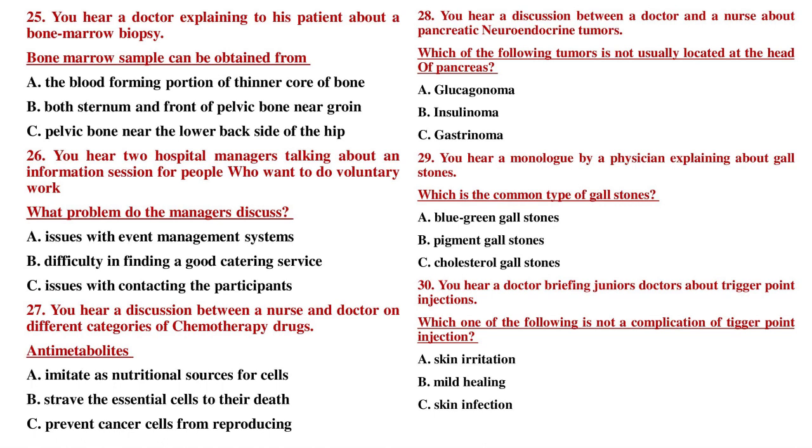Trigger point injection. Often muscle spasm prolongs and doesn't respond to regular treatments like ice and heat, physiotherapy, or muscle relaxants. In order to relax the muscle, either a local anesthetic or a combination of local anesthetic medication and a steroid medication will be injected into the tight bundle of muscles known as trigger points.